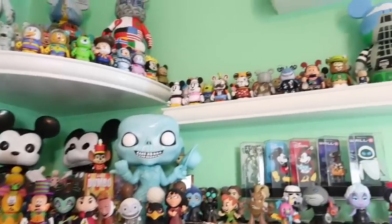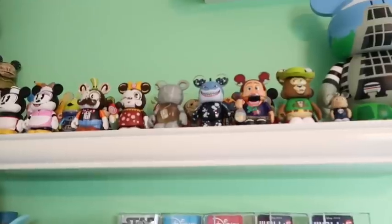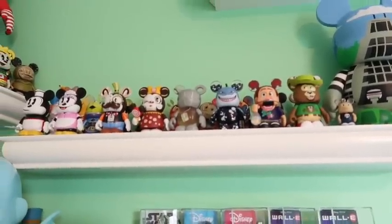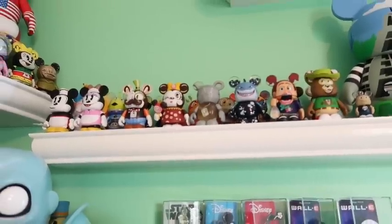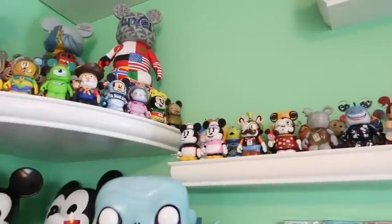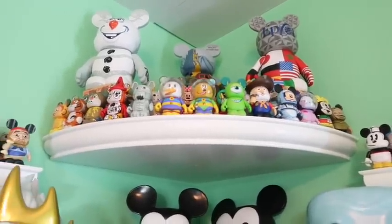And going up from that, we have my shelves of more Vinylmations. I just moved some of the fall ones up to the front. Characters that look like they were dressed up there, like Mickey and Minnie on the left, or just other villains and candy-looking characters and things like that.